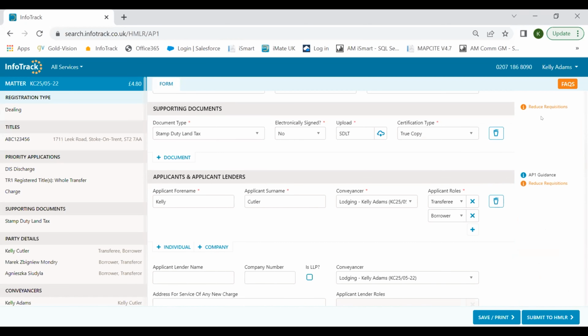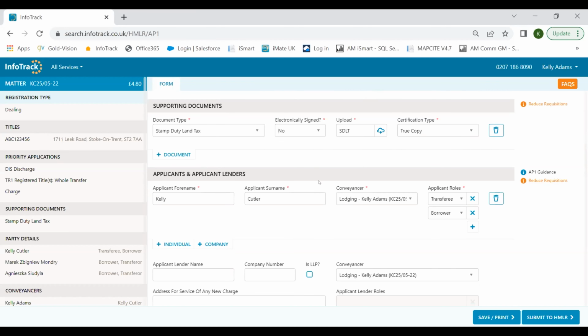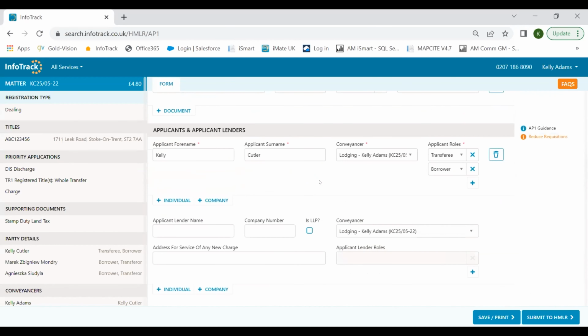Now we're going to move on to the party details. Here we've split what traditionally was panel 13 into 3 manageable sections: applicants, proprietors, and other parties. As missing or incorrect party information is a common cause of requisitions, we wanted to group information in a way where you can move through the sections consciously, ticking off the required fields from left to right without having to jump around the form or click through multiple pages.